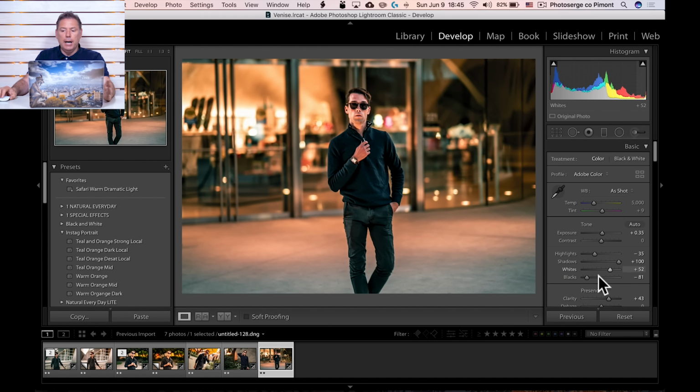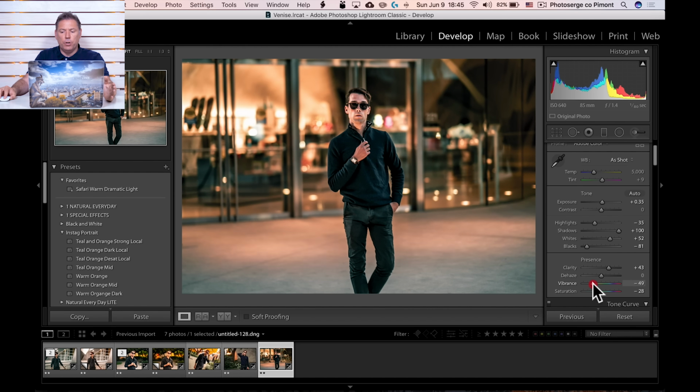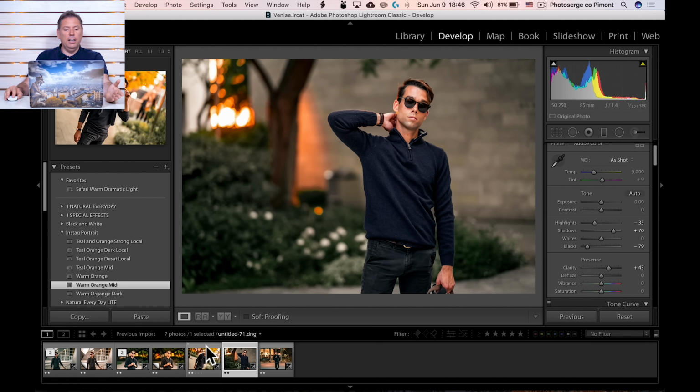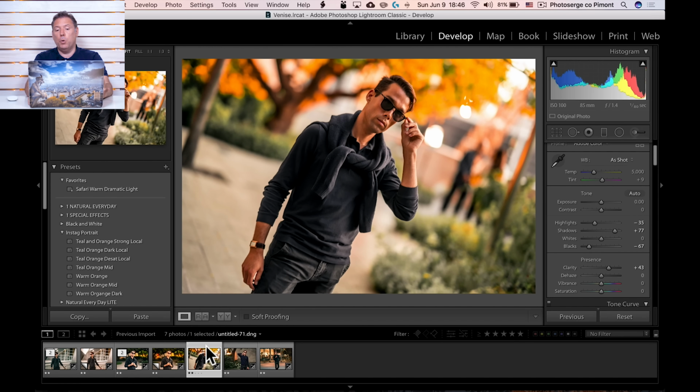Voila. Maybe, and don't hesitate to adjust the vibrance and the saturation, you know, how you want things to be. Usually try to get the vibrance lower than saturation. That's the whole idea. And let's see here, backslash key. That's the before, that's the after. Before, after. It's crazy. Before, after. Look at this. I love this preset. It's probably some of the best portrait presets I've done in a while. Look at that. It's great.